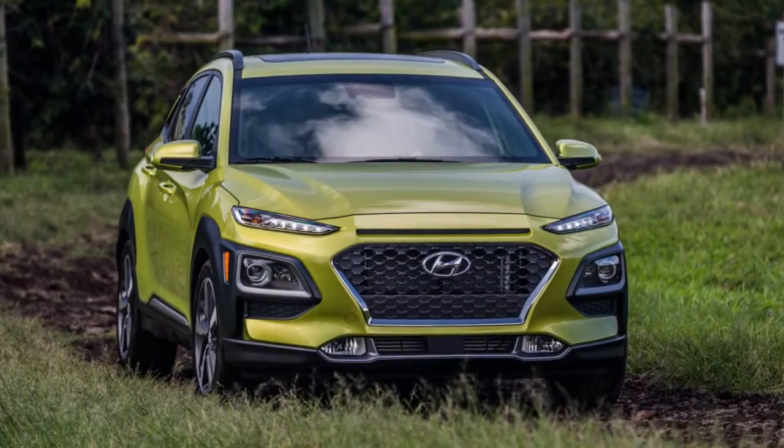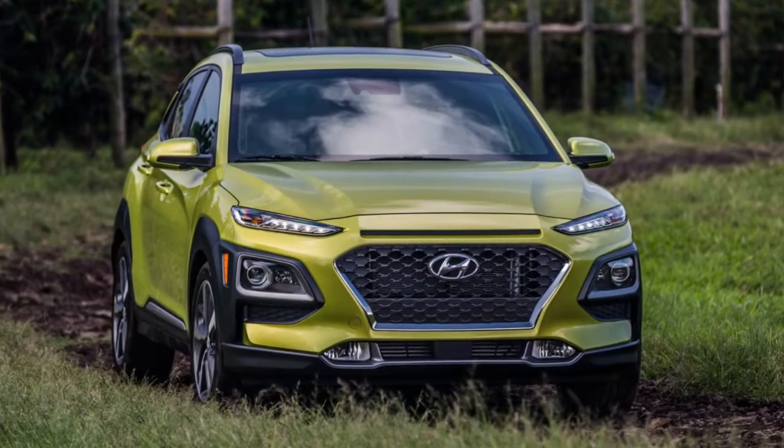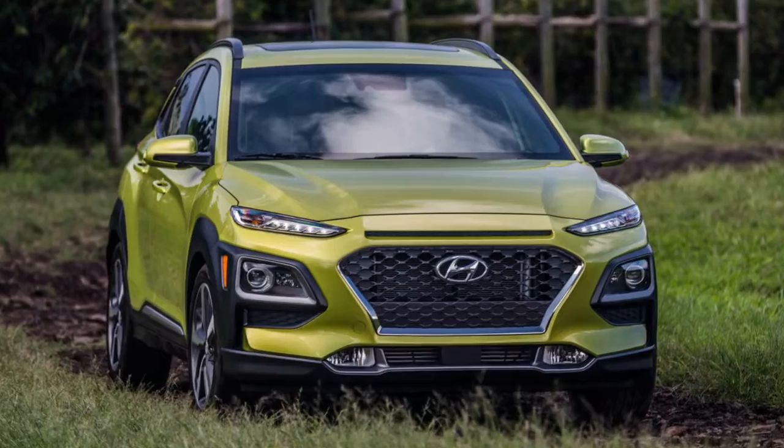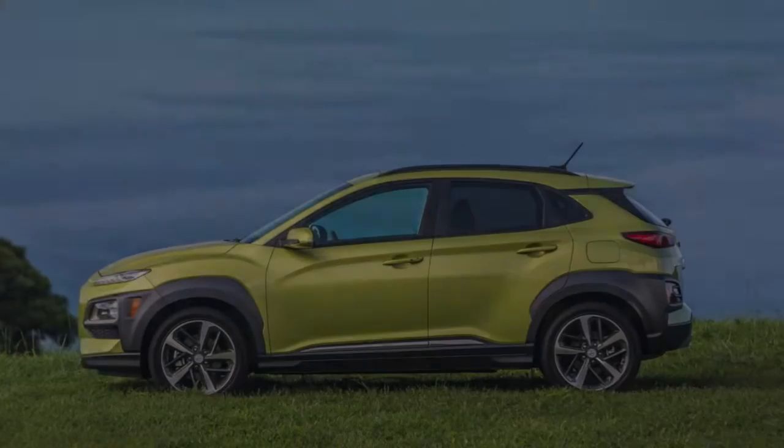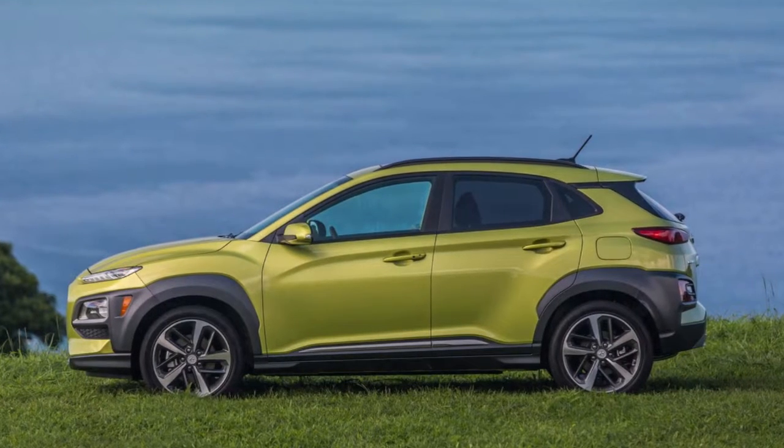Welcome to Ebas Gallery. Heretofore Hyundai has been absent from the blossoming mini-ute segment, so the all-new 2018 Kona crossover is a much-needed addition to the lineup.